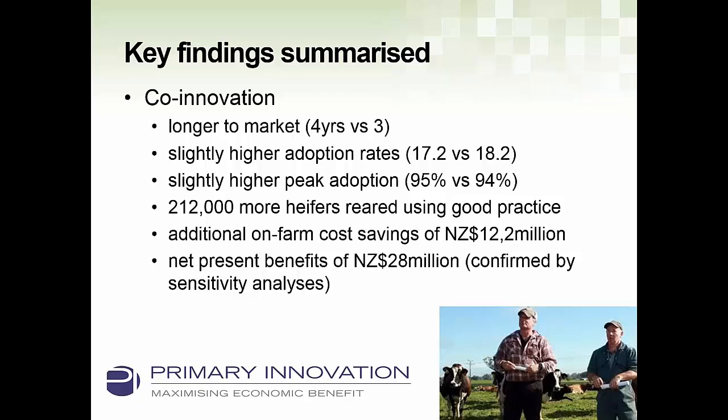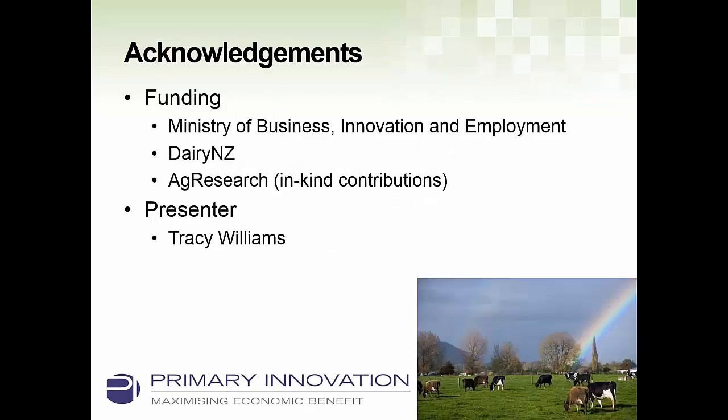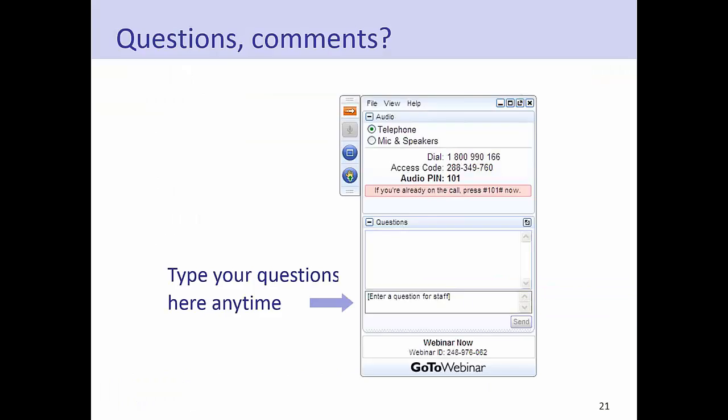And I think with this, I'd like to conclude, John, just by saying that we want to acknowledge the funders, which is the Ministry of Business, Innovation and Employment, MBIE as we call it, DairyNZ and AgResearch, through their in-kind contributions, particularly making Stephen Sinclair available to help us with the analysis. And also to acknowledge Tracy Williams, who did the presentation for the original paper in Paris. And with that, John, I'd like to conclude.